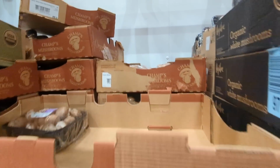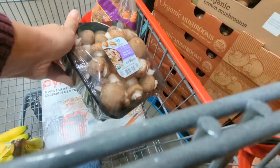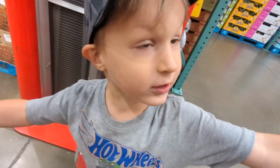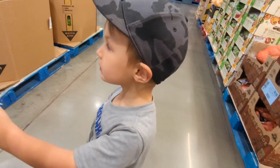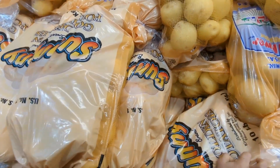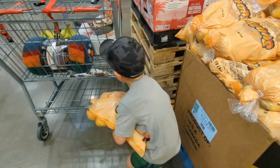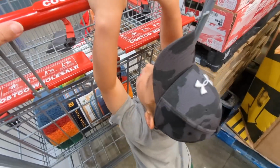Strawberries are over there, Mom. You see the strawberry? What are those? Mushrooms. Do you like mushrooms? Mom, the strawberries are over there. No, we're getting frozen ones this time. Remember? Those ones aren't frozen, just cold. Can you get a small backpack and carry it? Whoa! Can you carry this? See if you can. Wow! My goodness, you're strong.